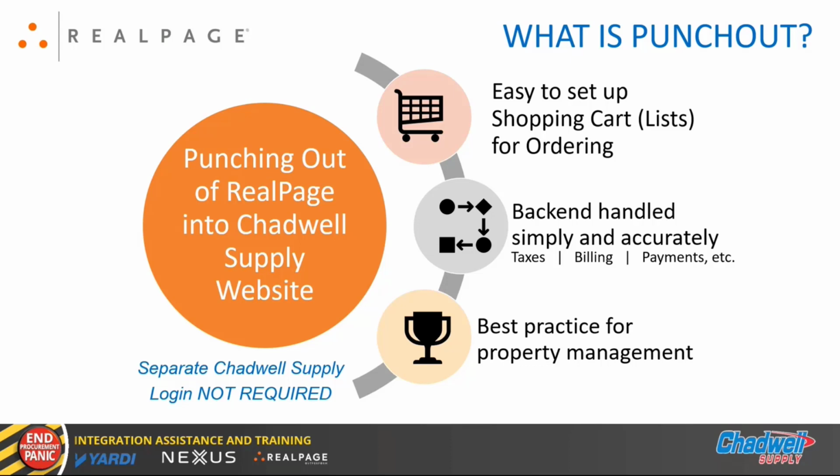Additionally, billing is available in there. You can track your payments, and you can see that the taxes are correct.